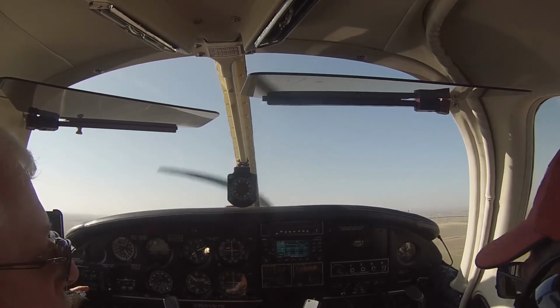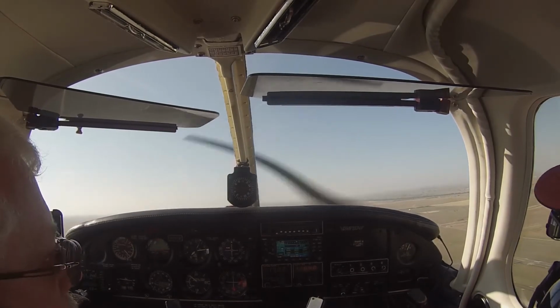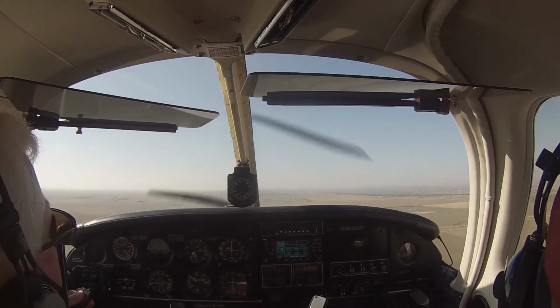Morning, Tower, Bonanza 17 Echo, with Alpha 3, holding short 8, ready for takeoff VFR south. 7 Golf, Front Range Tower, hold short runway 8 for landing traffic. Hold short runway 8, 7 Golf.